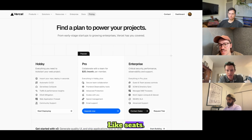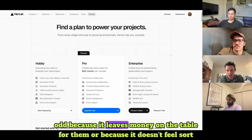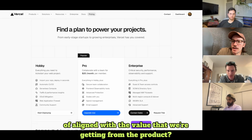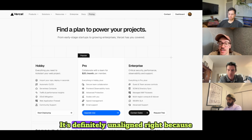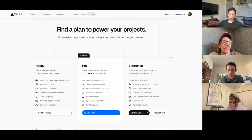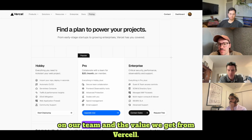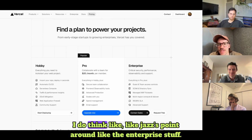Is it odd because it leaves money on the table for them, or because it doesn't feel aligned with the value that we're getting from the product? In our case, it's definitely unaligned, right? Because I don't think there's much connection between the number of developers we have on our team and the value we get from Vercel. I do think Jazz's point around the enterprise stuff makes sense, right?